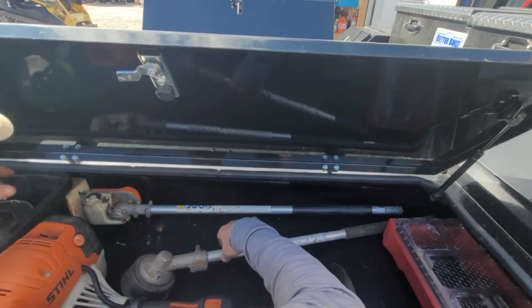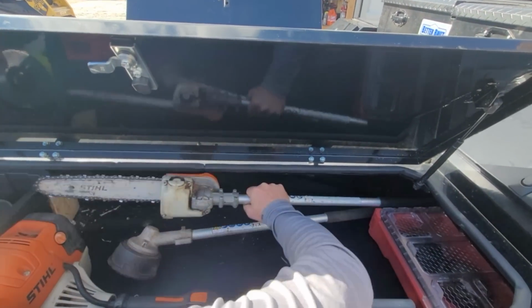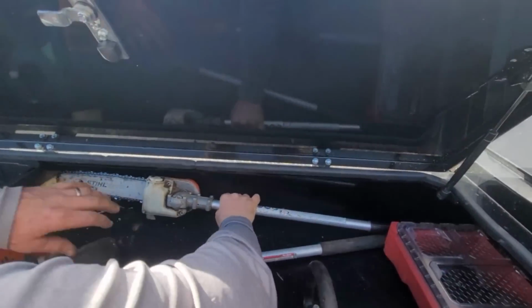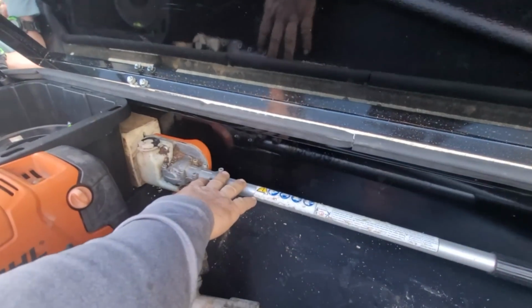Oh, okay. Put it on the workbench. So I made this thing right here to be able to slide. I don't know if you can see that. I took a 4x6 and notched it so the saw sits nice in there.